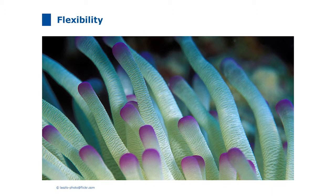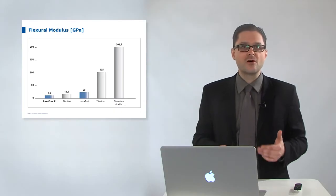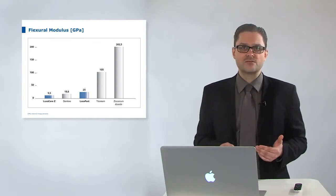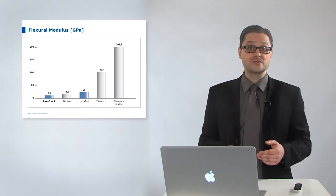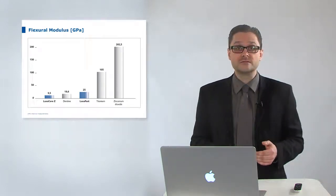The dentin and the post should react similar to bite forces. On this graph we can see that the flexural modulus of LuxaCore Z and LuxaPost are very similar, really close to the one for dentin. So these components harmonize with each other, compensating bite forces with a similar flexibility and stress distribution. This avoids stress peaks and root fractures.